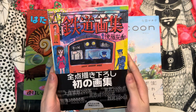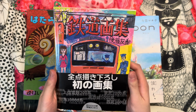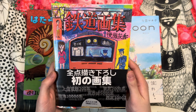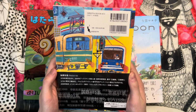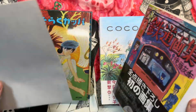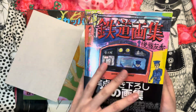So this one is an interesting one. This is like a train drawing or train painting art book by Goto Yuka, who did the Seigitai series. Goto Yuka serialized in Garo, and she does Heta Uma manga. And this specific book is all about trains and drawings of them.